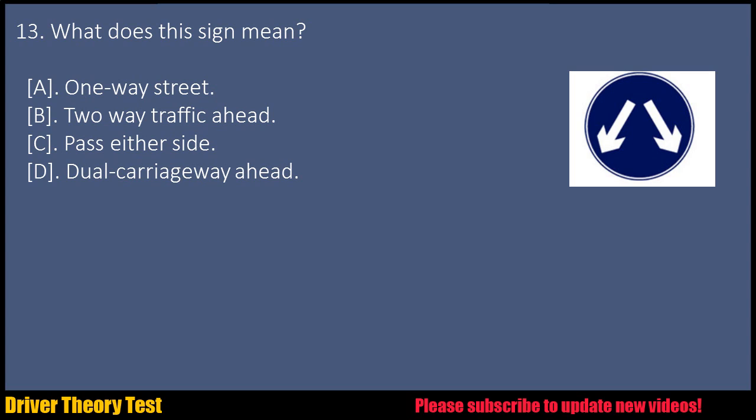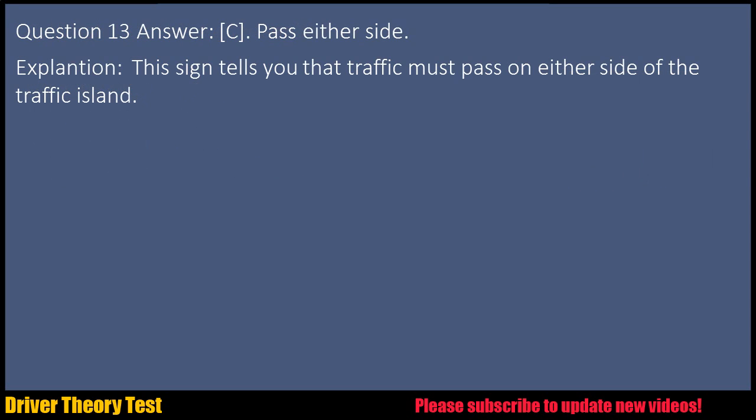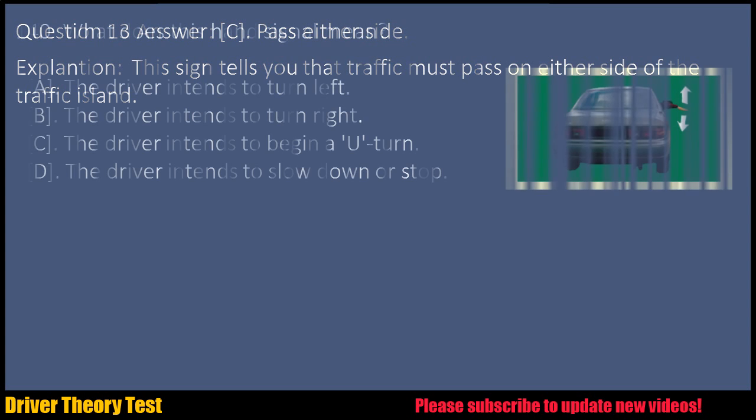A. One-way street. B. Two-way traffic ahead. C. Pass either side. D. Dual carriageway ahead. Question 13. Answer: C. Pass either side. Explanation: this sign tells you that traffic must pass on either side of the traffic island.